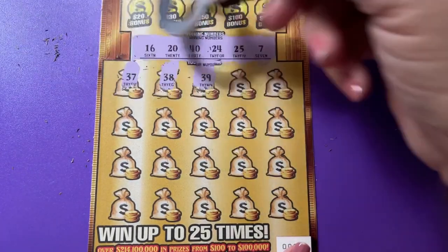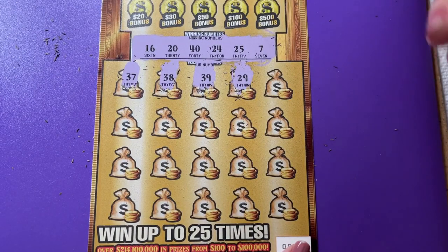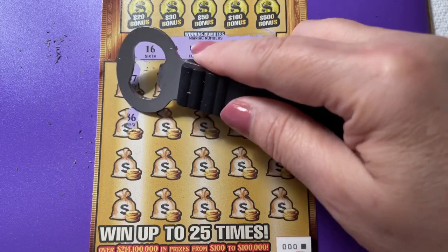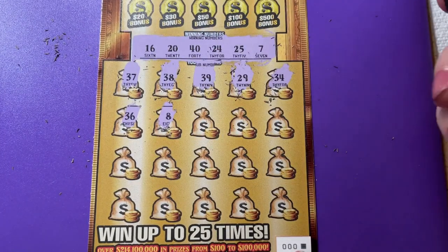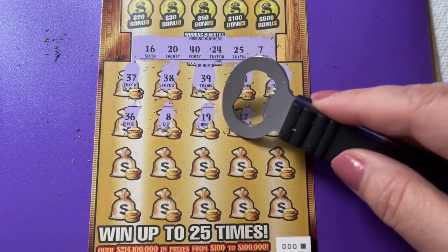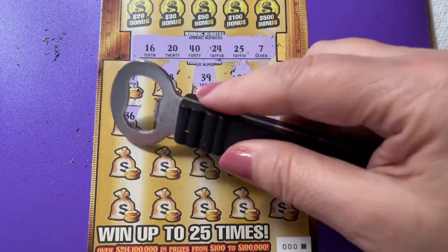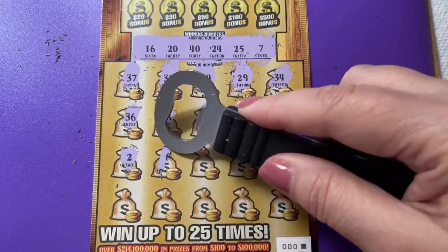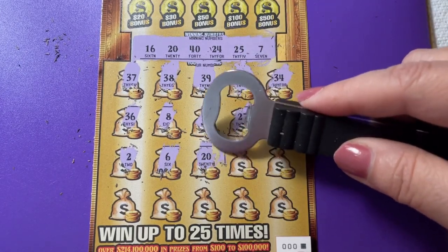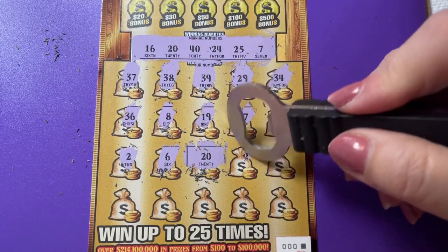37, 38, 39. They didn't mix these up very much, did they? 29, 34, 36, 8, one off, 19, 27. And the 1, 2, 6, 1 off, 20. Oh, it's a winning ticket, guys. Look at that. Please be more than payback.